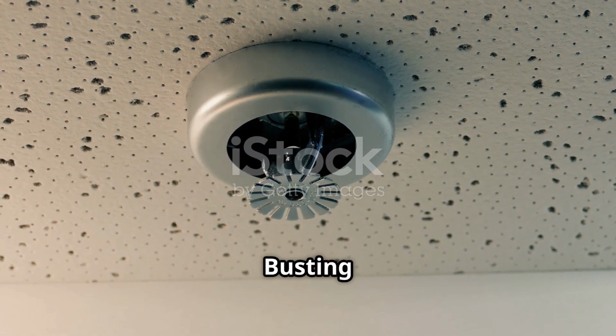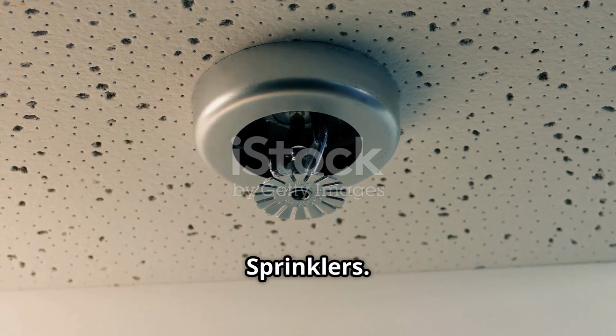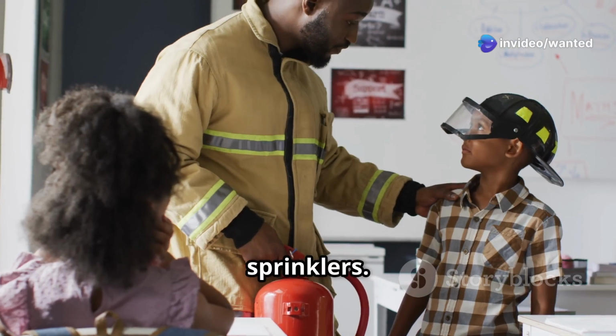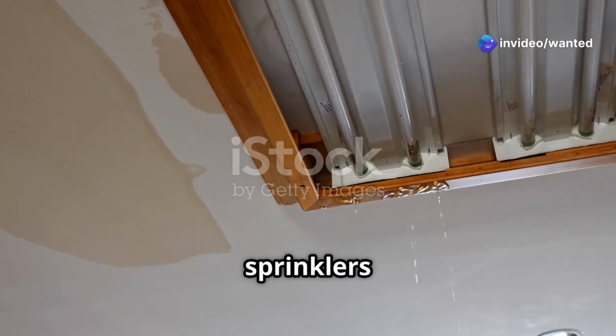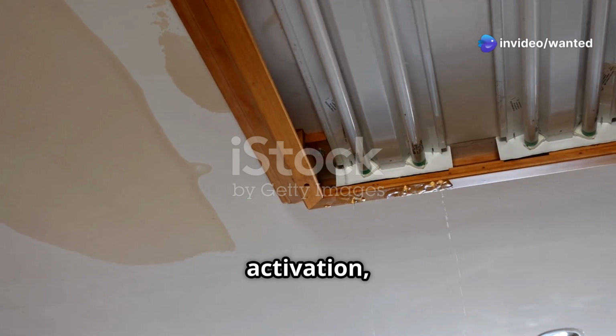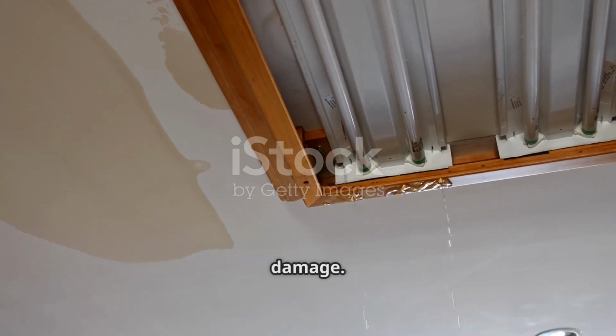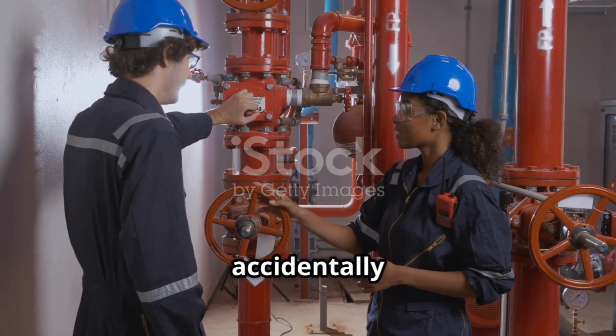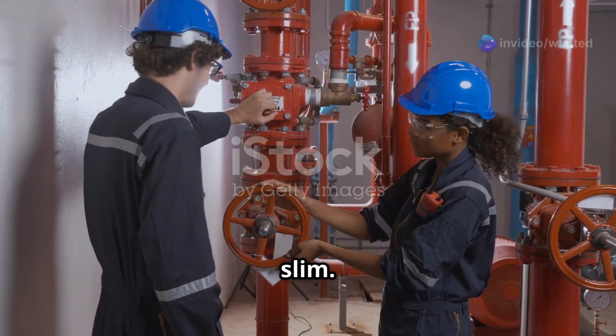Section 7. Busting myths, the truth about fire sprinklers. There are a lot of misconceptions floating around about fire sprinklers. One of the most common myths is that sprinklers are prone to accidental activation, causing unnecessary water damage. In reality, the chances of a sprinkler activating accidentally are extremely slim.